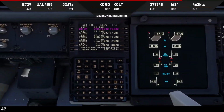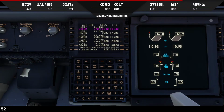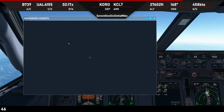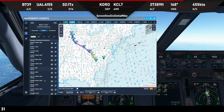All right, we're already squawking 2222, so we are already set. We need to get some charts up here. Let's go up top and get some charts up, and get ourselves ready for our arrival into Charlotte.